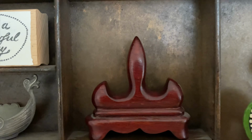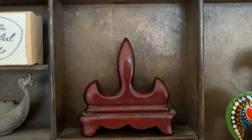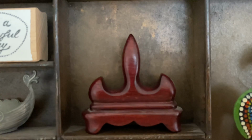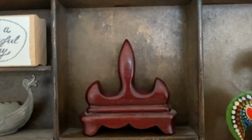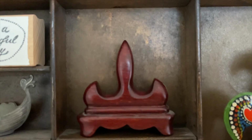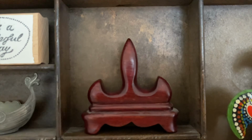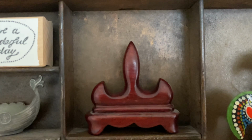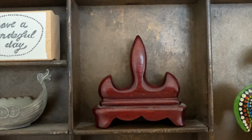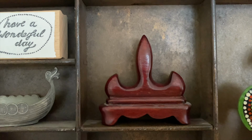This is a calligraphy pen rest, and I bought that when I was in China. I've always enjoyed writing and instruments involving pens and artwork and so forth, and I thought this was just a beautiful way to rest your pen on your desk. Maybe I should use it. I don't know. I just like the shapes of it.